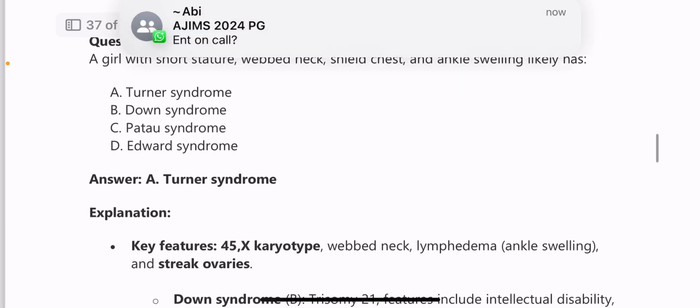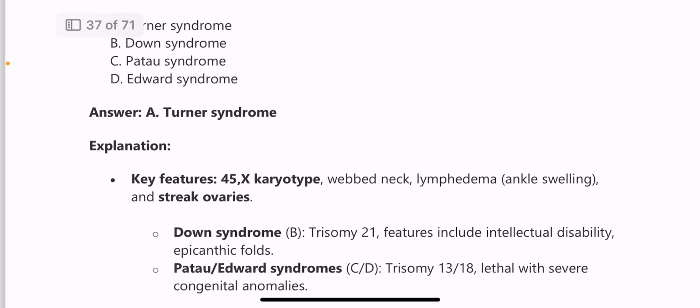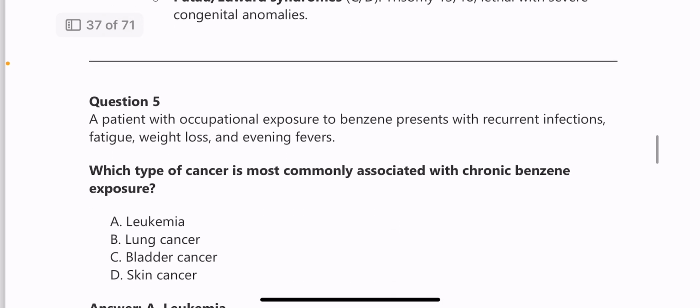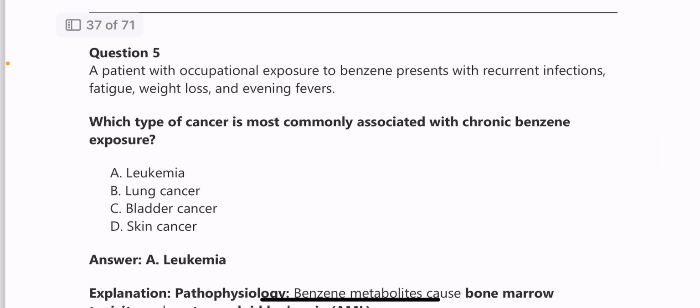Next question. A girl with short stature, web neck, shield chest, and ankle swelling likely has. The answer is Turner syndrome. Features like web neck, shield chest, and short stature all point towards Turner syndrome. You need to know the features of certain conditions like Down syndrome, Patau, Edward. These are frequent questions and people will have an idea about them, so don't miss out on questions like that.